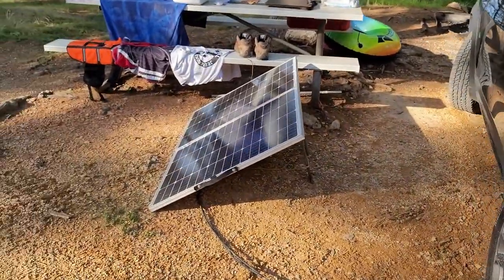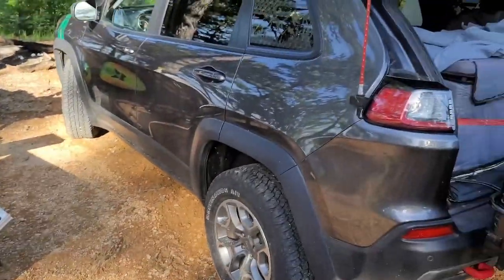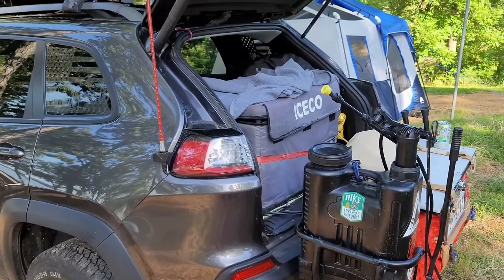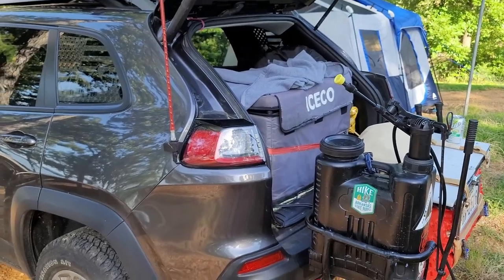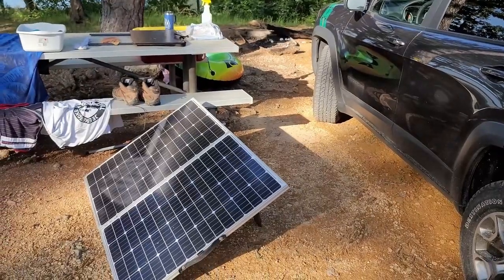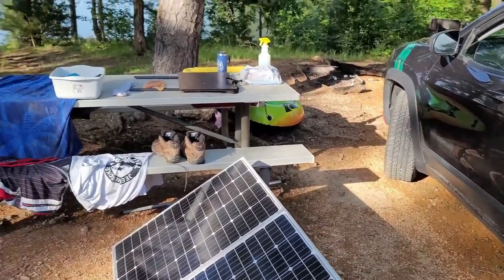With 200 watts of solar, we have had zero issues running our refrigerator freezer, and we have a fan in the tent along with the LED lights in the tent, so no issues whatsoever staying charged. I had good sun on these panels this morning and charged the batteries right back up real quick, so no issues there.